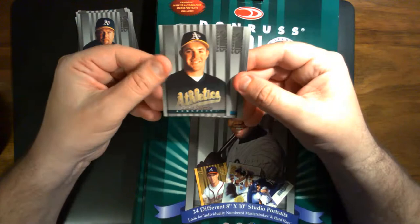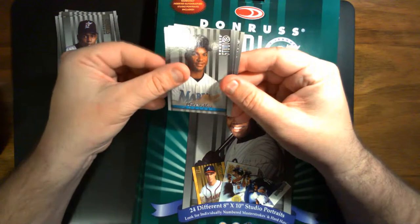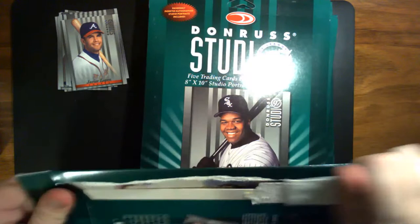So we have Scott Spezio for the A's, Renteria for the Fish, and Alou, another 2-for-1. And Brooks, forgot how you say his name, for the Cubs. And Javy Lopez for the Braves. Okay, now we got the hit. Now we got it.